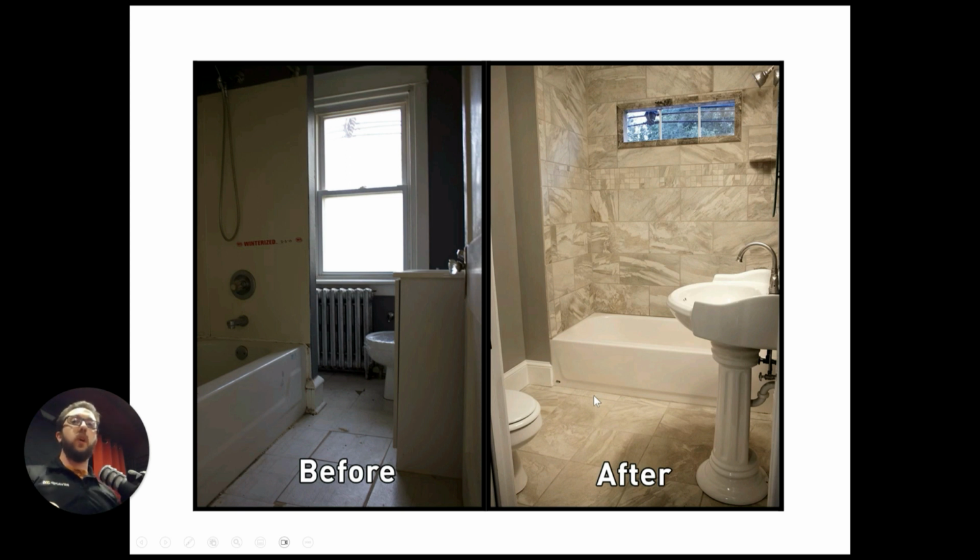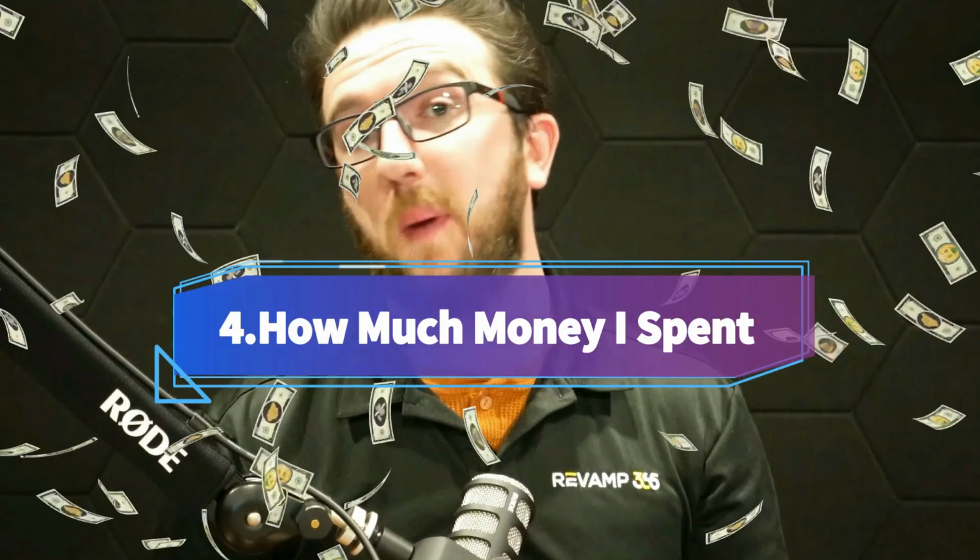What we ended up doing was putting that electric radiant flooring system under the tile. Done that in a lot of bathrooms now. And if you've never stepped on warm tile that has a heating system in it, you're missing out. It's really a nice luxury. It doesn't cost a whole lot of money, by the way. So that's basically it as far as renovations go. So let's talk about number 4, how much money was spent on all of these renovations.